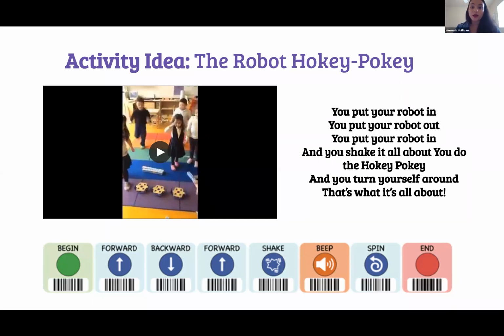So of course you could program your robot to do any dance that you want, but using a song like the Hokey-Pokey or maybe the Cha-Cha Slide or other songs that have specific actions will force kids to do problem solving and debugging. Because if they're just making a dance to any song, they can change their mind afterwards and say, oh yeah, I wanted my robot to do that. And that's fun and that's fine for free play. But if you really want to get kids into this debugging and problem solving, giving them something with a very specific sequence that they can work towards is really helpful.